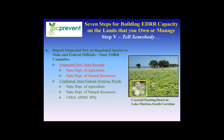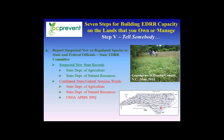He was the one who actually called us last May and said, we have Kogon grass. Okay, come up here to Pender County, which is east of here, and we need to do a field assessment to figure out what to do. The reason that was important, and it was the first time Kogon grass had ever been found in North Carolina and documented. We know it's in South Carolina. We know that it has been found in Virginia. But this was the first time it had ever been found in North Carolina. So anyway, if it's a confirmed state noxious weed or a federal noxious weed like Kogon grass, you definitely need to call somebody like Rick Iverson.